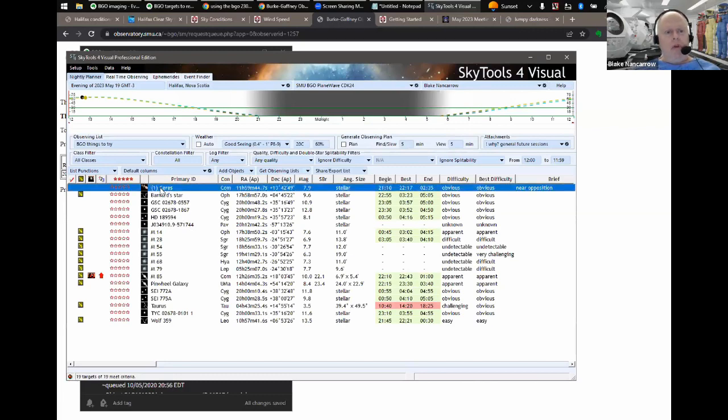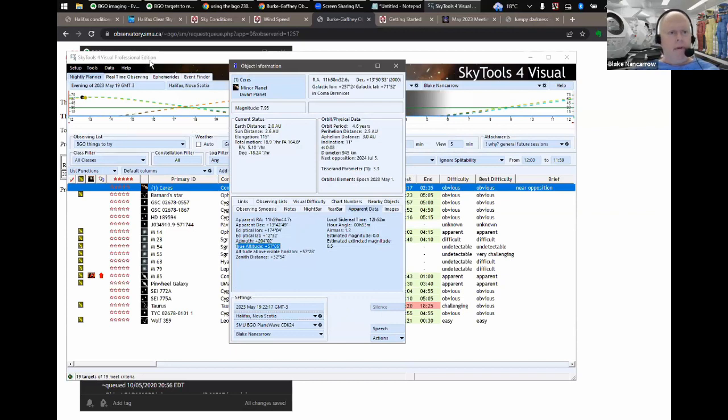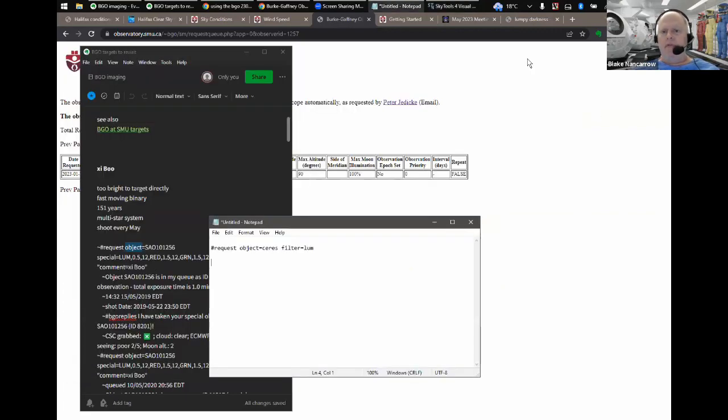So there's Series. And what I do is I look at the apparent data. So true altitude 57 is what it will hit this evening. Do I have SkyTools set to tonight? Is that right now? Yeah. So that's the maximum possible altitude that we'll get for Series. Okay. So that's a good little piece of information.